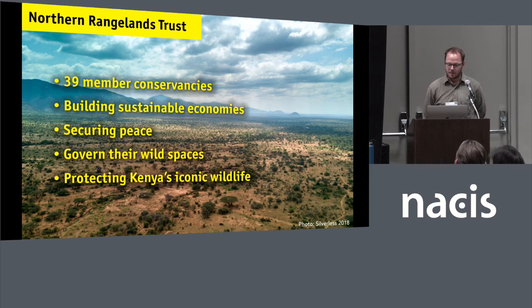And a main element of the landscape is trying to secure peace in this area. The landscape has a history of conflict between these ethnic groups, and they're doing this through developing local governance that manages the landscape. And this is being done by giving these ethnic groups, some that really don't like each other, that live right next to each other, the power to manage their own land. Which in turn, through managing it to help conservation, will protect some of Kenya's iconic wildlife species and allow a healthy symbiosis to live on the landscape.